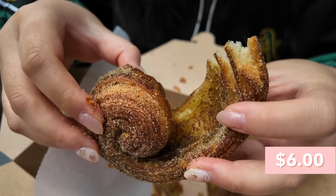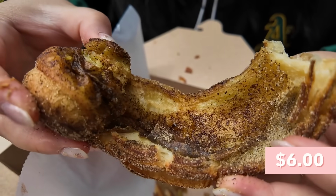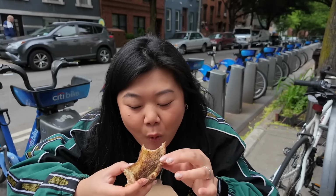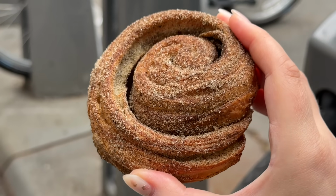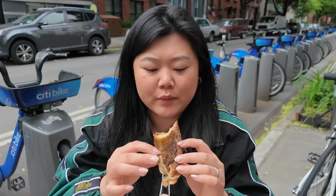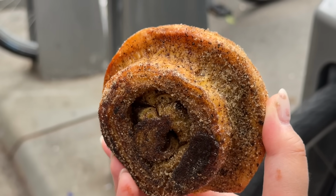Whoa. Oh my gosh. Look at all those flaky layers and then all that sugar on the inside. Really nice flakiness, and this is not too sweet, which is really nice. Even though it's coated in all that sugar, I don't know how they do it, but not too sweet. It also carries a really nice Earl Grey flavor. It's pretty strong, but it's not overly strong, if that makes sense. It's strong but subtle at the same time.